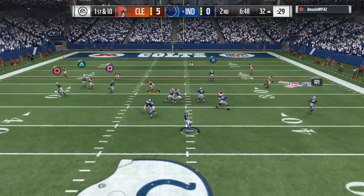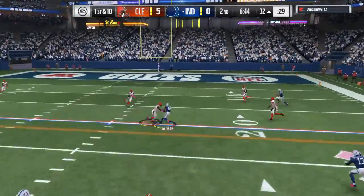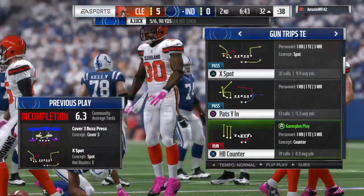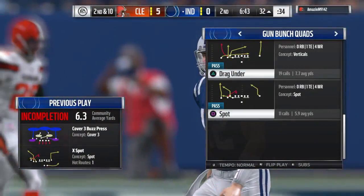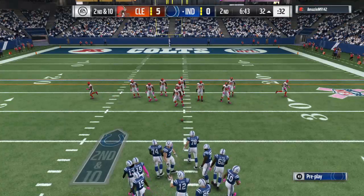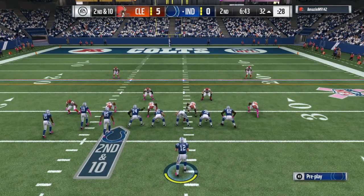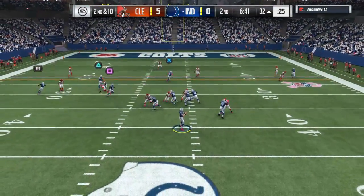On 1st down, Luck. Escaping the pressure right. And it pops free. The collision there jarred the ball loose and brings up 2nd down. Everything about that play tells you about today's NFL offenses and what they're asking out of running backs. You can't just be a guy who can run the football. You have to be able to catch it as well, and he didn't get that done on that play.